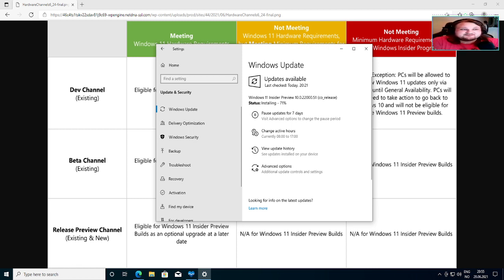So the Windows 11 Insider preview just dropped, and it is installing right now. I'm going to try and get it working on my virtual machine, which I have added an emulated TPM chip to, and I want to see if that is actually good enough.